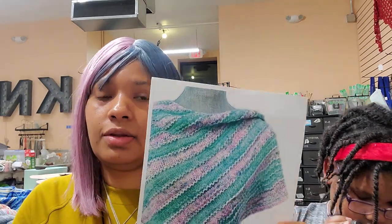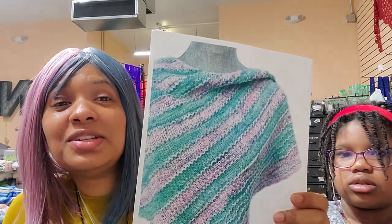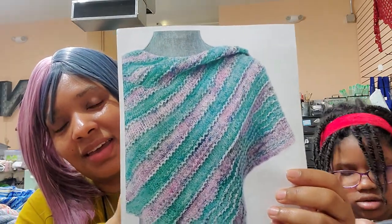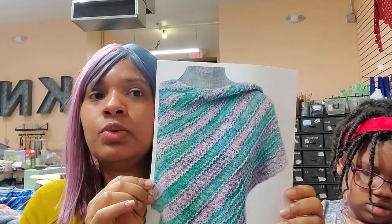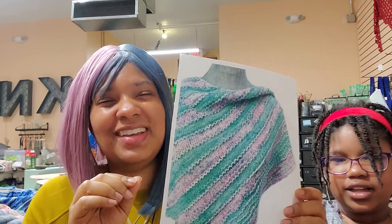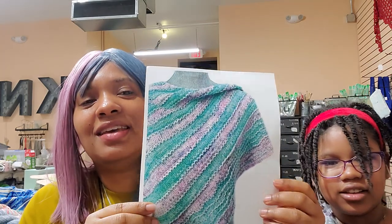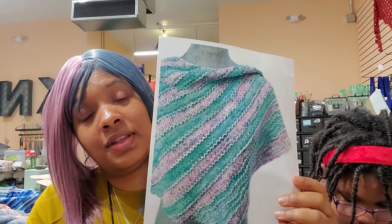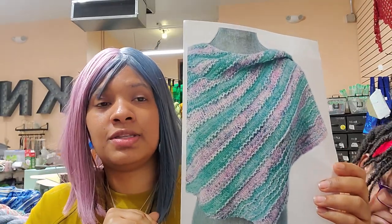Mine is still on the needles because I don't have a whole lot of time. I can't wait to show you guys when it's done, but this is what Rick Wreck looks like. So many people have tested this pattern already, so I've seen so many cool colors in it. If you go on Ravelry, you can see everybody's tested Rick Wreck shawl with all the different colors that they use. They're honestly very, very beautiful. It's super simple to pair something nice.